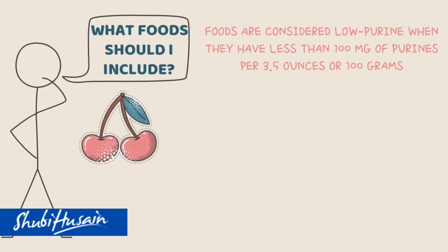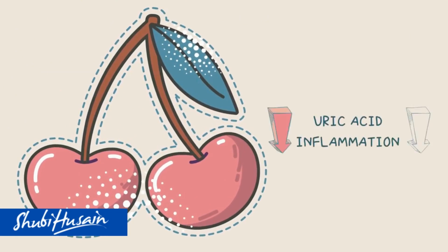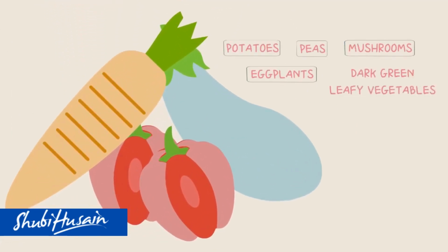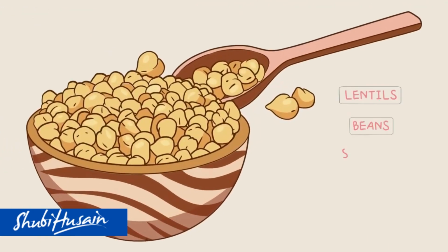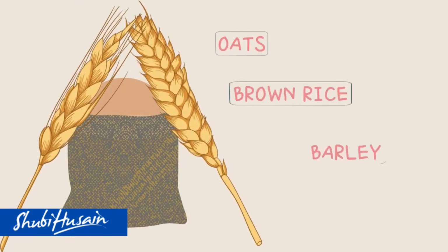All fruits are generally fine for gout. Cherries may even help prevent attacks of gout by lowering uric acid levels and reducing inflammation. All vegetables are also fine, including potatoes, peas, mushrooms, eggplants, and dark green leafy vegetables. Legumes are also good, including lentils, beans, soybeans, and tofu. Nuts and seeds are also very good for people with gout. Whole grains like oats, brown rice, and barley.